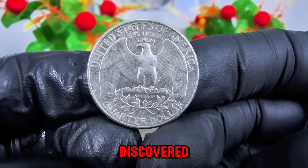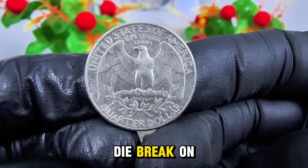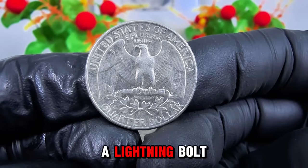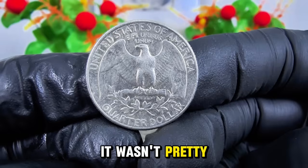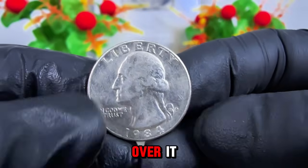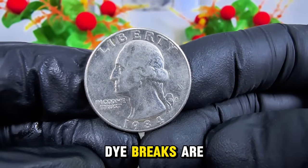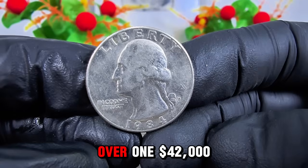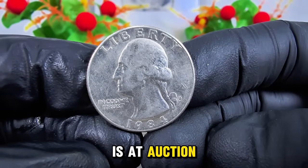But that's just scratching the surface. Another specimen was discovered with a massive die break on the reverse, stretching across the eagle's wings like a lightning bolt. It wasn't pretty. In fact, it looked downright broken. But collectors drooled over it, because such dramatic die breaks are extremely rare and desirable. That quarter fetched over $142,000 at auction.